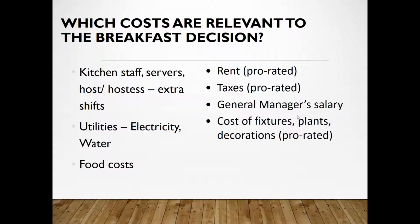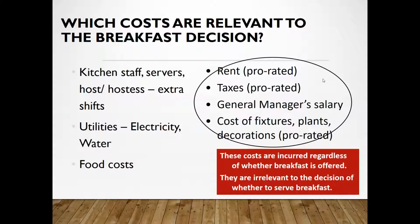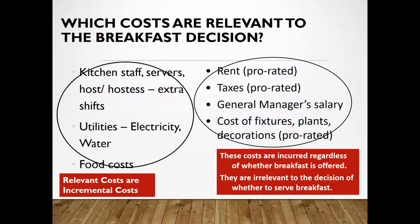So let me give you an example to really help you understand this point. Imagine that there is a full service restaurant, okay? And this restaurant is only open for lunch and dinner. Now they're making a business decision and they want to consider opening for breakfast. So the question is, which costs should the operator consider when making the decision about what prices to charge for breakfast items?